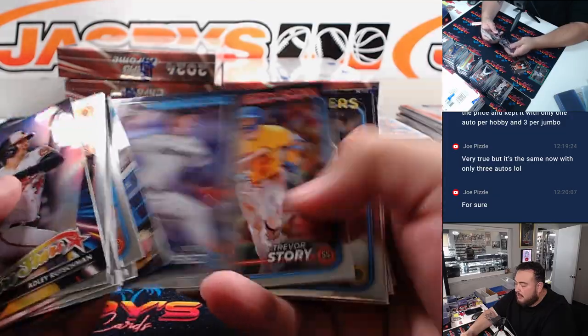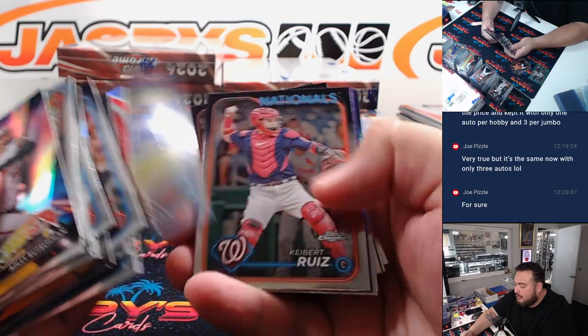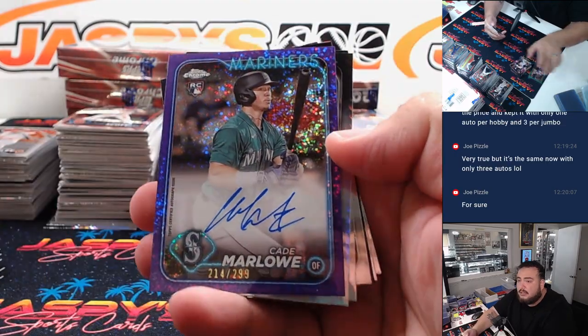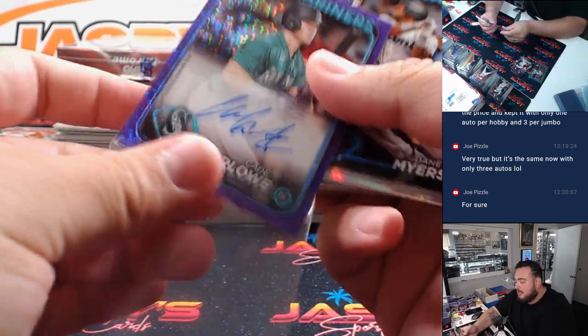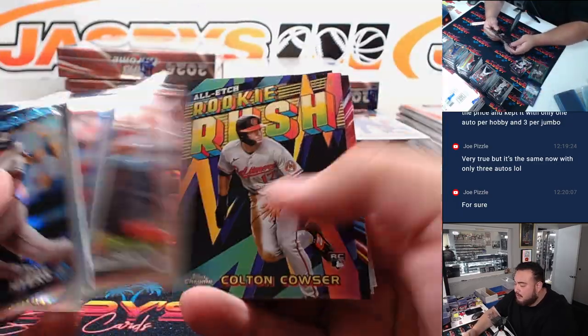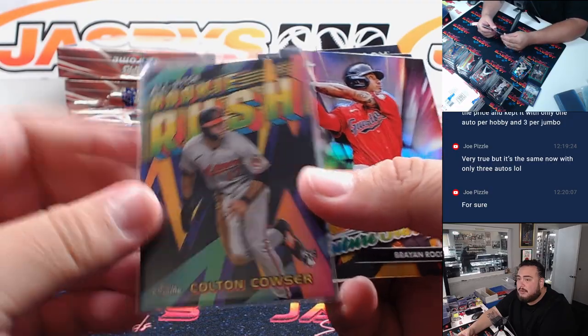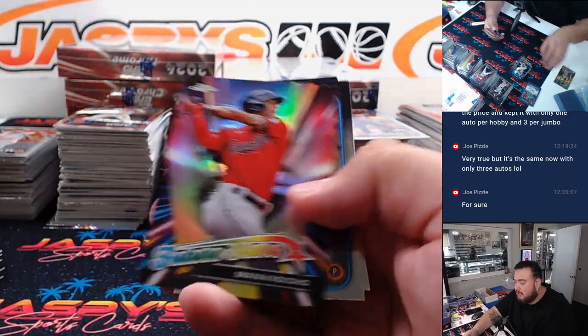I mean, I'm sure if you get the itch and you get the feeling like you have lately, you'll get in and then you'll pull something big. But if not, always good. Just enjoy it on the sidelines. Cade Marlowe to $299. I expected it to be a lot better color in here, though. I will say, Rookie Rush. I don't know what hobby's going to be, but I expect this one to be a lot more nice color and stuff.